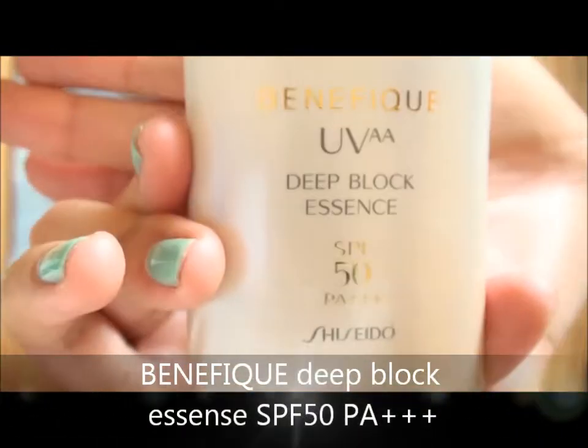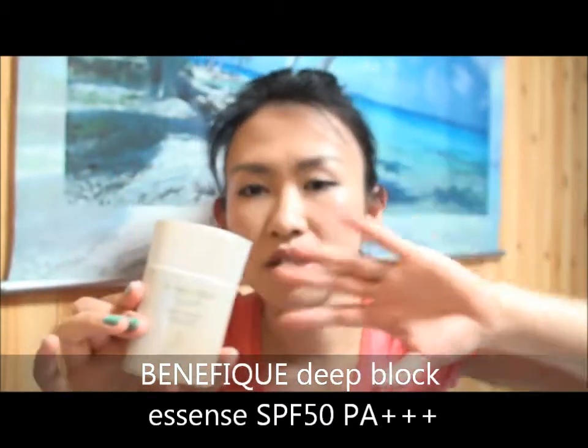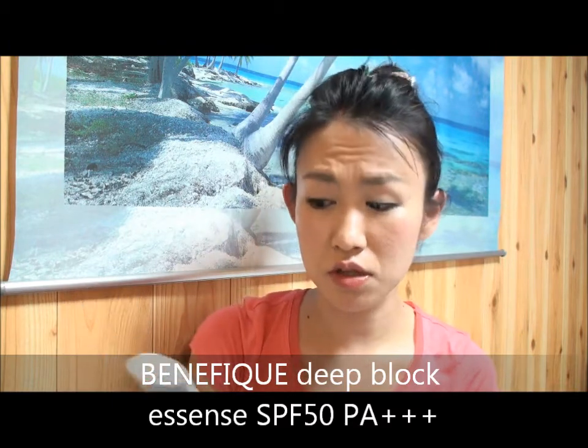And the next item is something that I always purchase in Japan, and actually this time when I landed in Japan, this was the very first thing that I purchased straight away, which is Benefit Deep Block Essence SPF 50 and PA+++. Benefit is one of the Shiseido brands, and you can find it all over Japan, but not everywhere stocks this, so it's quite hard to find in Japan as well.